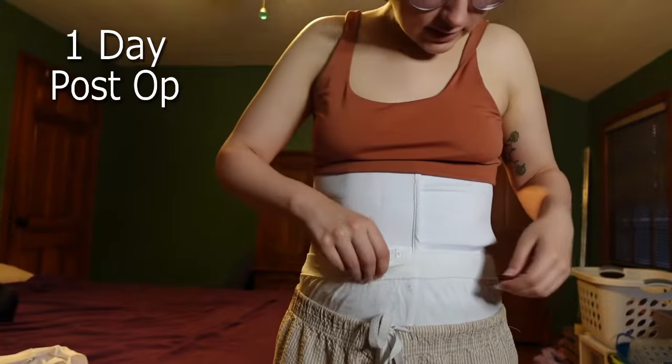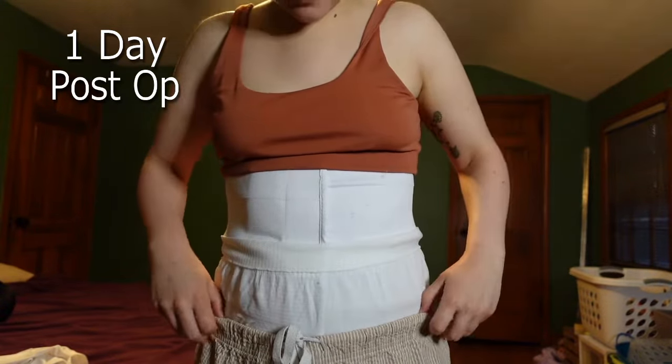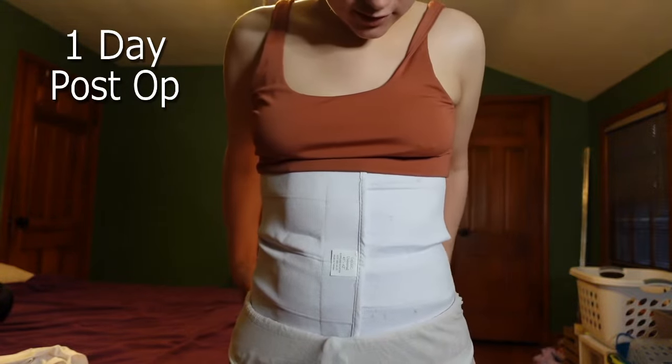All right, now let's see what we're working with. How does this thingy work? Oh, I've got my fancy hospital undies on. Super cute.